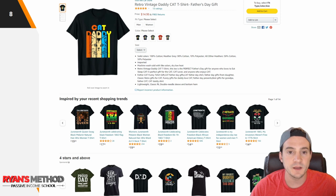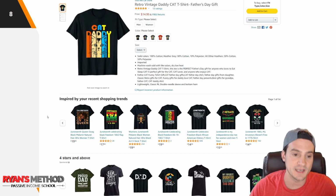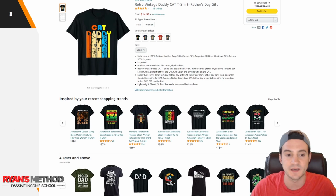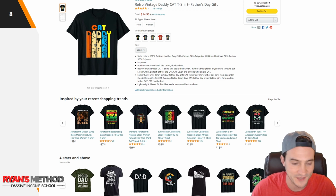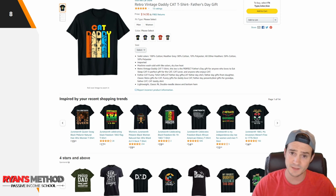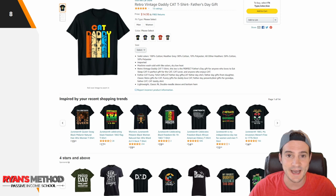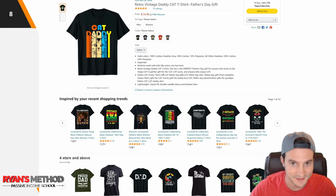Alternatively, here's one, this Cat Daddy shirt. I don't think they have any other product types enabled, so they do not have the more products with this design section. Instead, Amazon has slapped on their listing an inspired by your recent shopping trends section, which is probably just me doing research for top 5 dishes of the week, honestly, and 4 stars and above right underneath that. So chances are the seller of this listing does not own the real estate on their own product listing. You know what I mean?